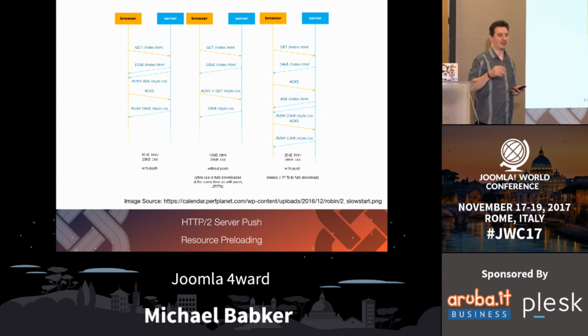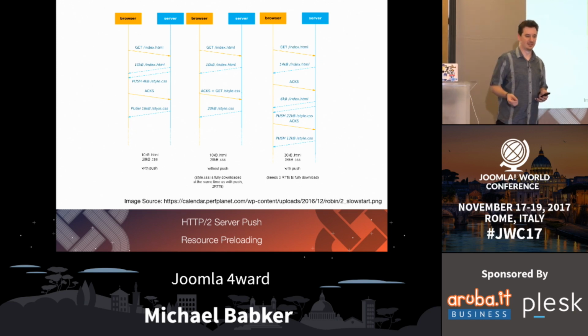So you just have to add another property to your array when you're loading your media, and you can get that media to be preloaded, or any of the other options through the resource preloading server push specifications.